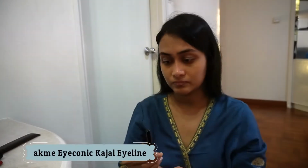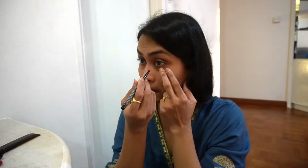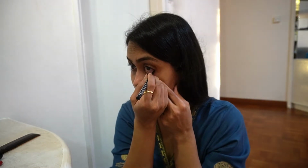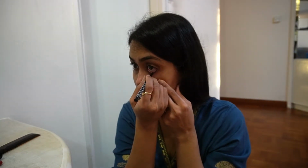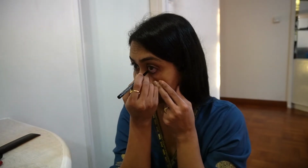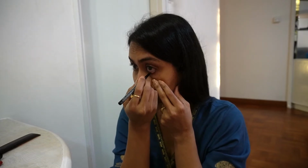I am using Lakme Iconic Kajal Eyeliner from many years now and I apply it only on my lower and upper waterline. I like it so much because it glides smoothly on the waterline and does not irritate my eyes. You can try it if you are looking for no smudge and waterproof eyeliners.